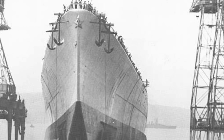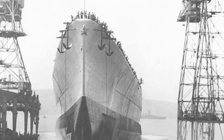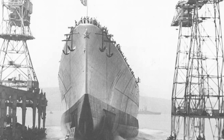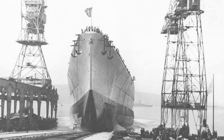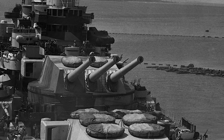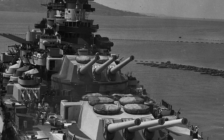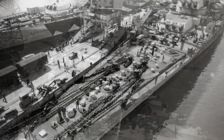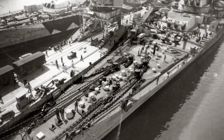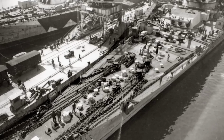tragic, Roma. Laid down in 1938 at the Cantieri Riuniti dell'Adriatico shipyard in Trieste, Roma was to be the third ship of the Littorio class, following her older sisters, Littorio and Vittorio Veneto. These ships were Italy's answer to the new generation of fast battleships, boasting not only speed and armor but also cutting-edge firepower. Roma would represent the pinnacle of Italian battleship design. Roma's construction reflected the ambitions of Mussolini's regime, which envisioned a rejuvenated Italian empire dominating the seas.